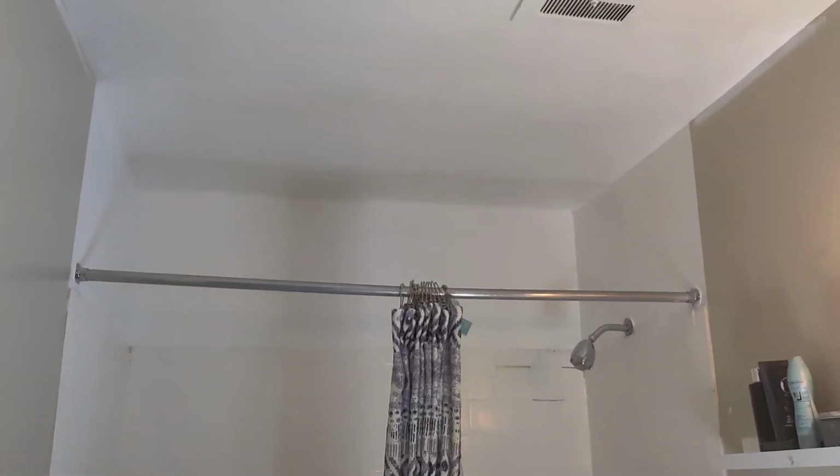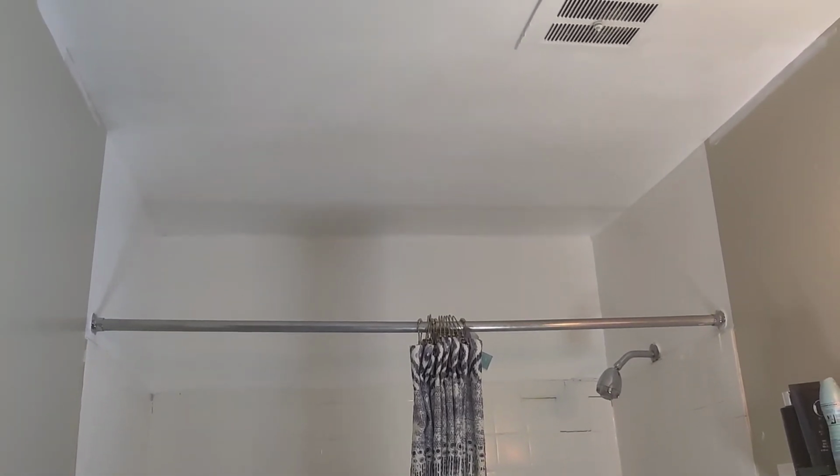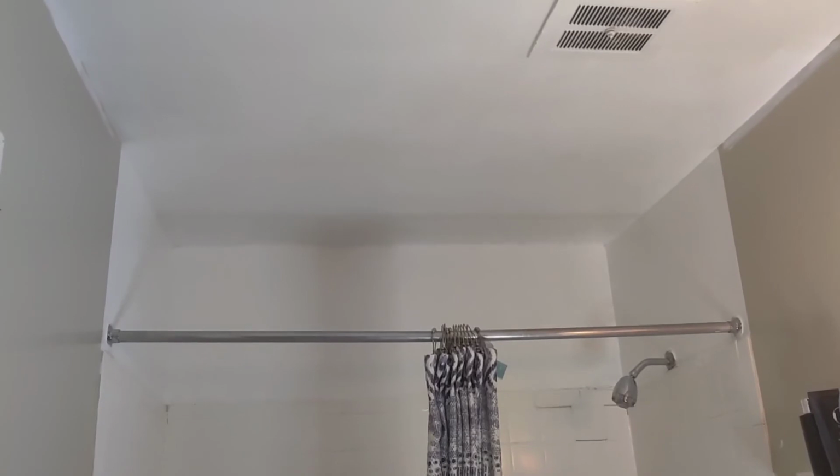Now that we're finished painting, I'm going to prepare to clean the shower. So that's going to be part three. Make sure you guys stay tuned and stick around for that. Then we'll move to wallpaper and decoration.